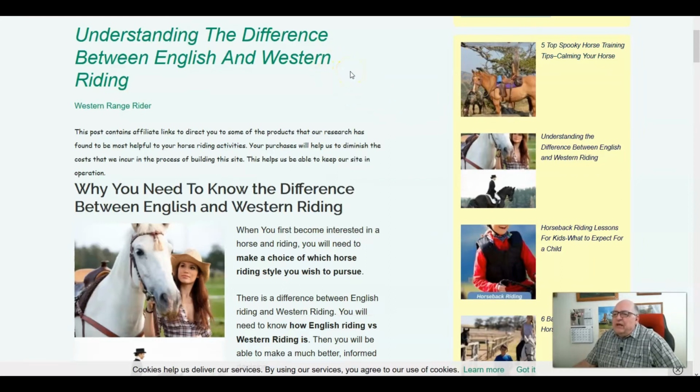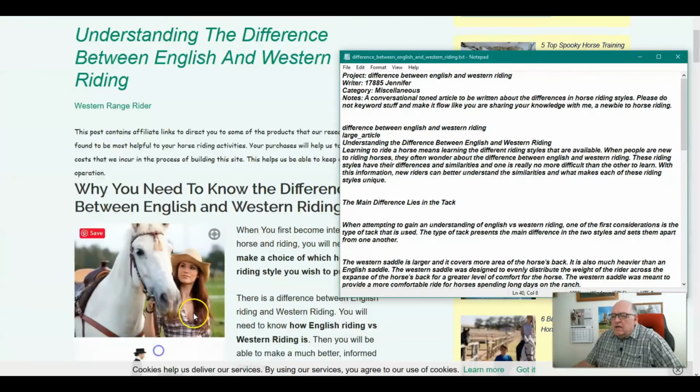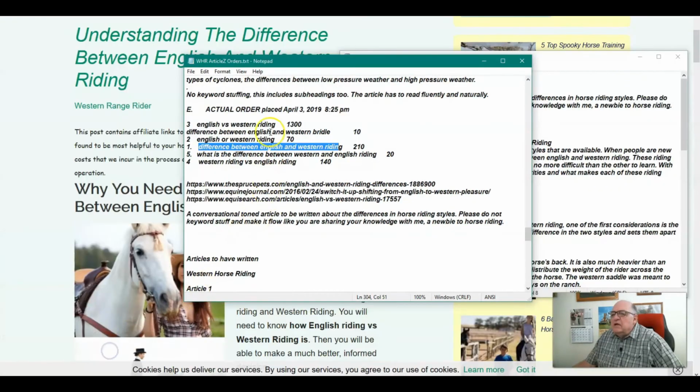Let's do a little in-depth study on something I did last year with a site. What I did was I posted an order. Let me bring this up here. I did keyword research, and I came up with 5 keywords that would work together in an article. Not one. I decided on a number 1 word here, which is highlighted. Check, 210 searches. This had too much, 1,300. This one had 10. This had 70. This at 20, 140. I decided to go after this one here: difference between English and Western writing. So this was for my actual order that I placed on April 3rd last year.